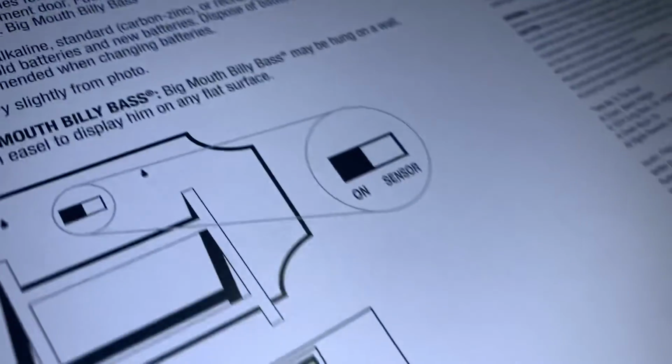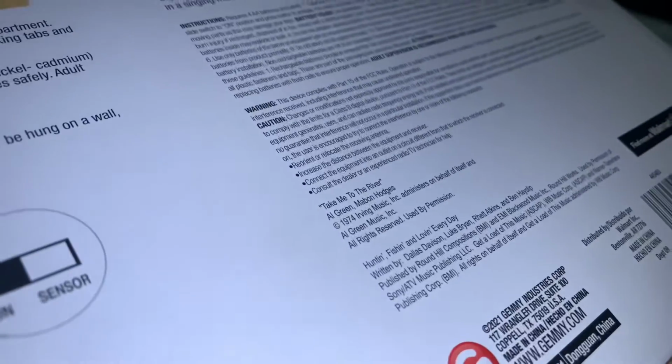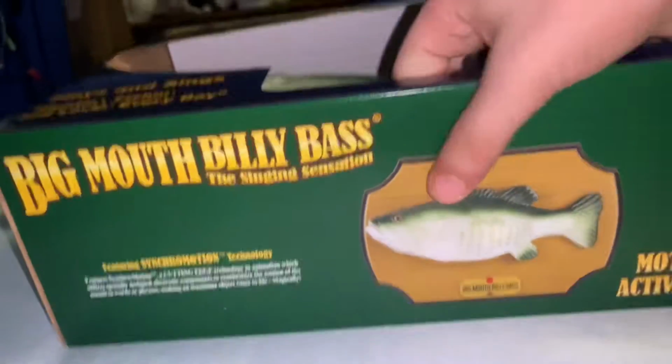Here's the back of the box. 2021 Gemmy Industries Play Button Center. It's so cool. Find more at Walmart.com. These will be in store soon, actually. I got mine early because I bought mine off Walmart.com. I really don't like how the mouth doesn't close all the way. Just so interesting.